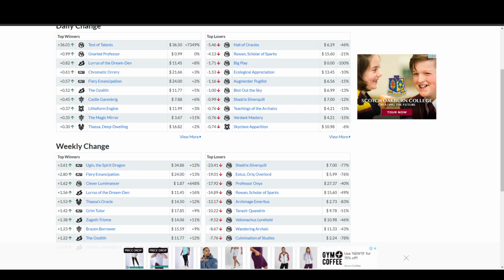And we're going to start off with standard and move all the way down to reserved list cards and revised dual lands. Let's get to it.